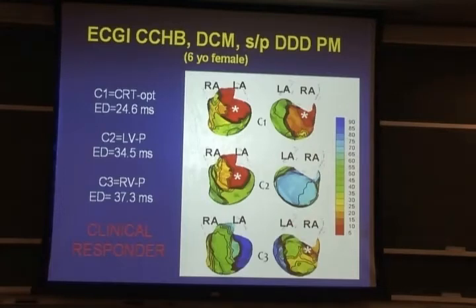And there is, in fact, great debate in the pediatric EP community as to whether or not all patients with congenital complete heart block should, in fact, be primarily CRT paced.